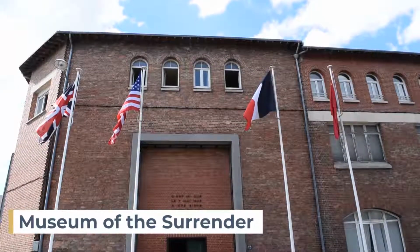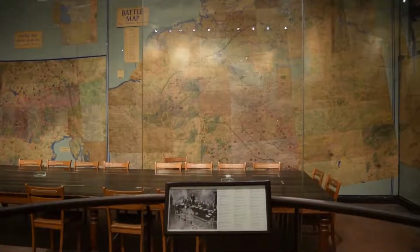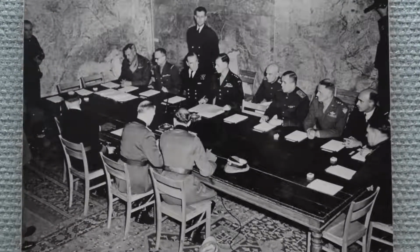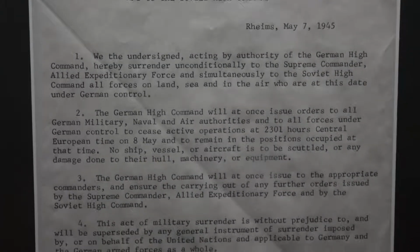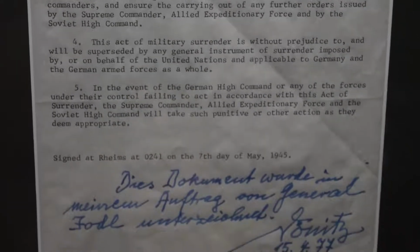So we've made it to the Museum of the Surrender, and the significance of this specific museum is the war room inside, where the Germans officially surrendered World War II to the Allied forces. So we're going to show y'all a little bit of the war room, the desk where the signatures happened, and the actual paper that was signed by many of the leaders of the Allied and the Axis powers here in this very building.